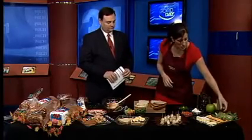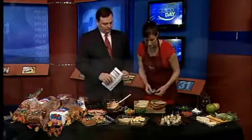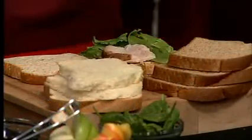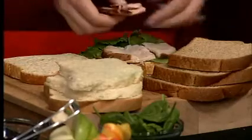So we start with, of course, adding some green as usual. We love that. Got to have your veggies. So we're going to do some lettuce, and then we will add turkey. And this, you can just take the leftover turkey from the fridge. You don't have to add anything else to it. We're just going to layer it in there.